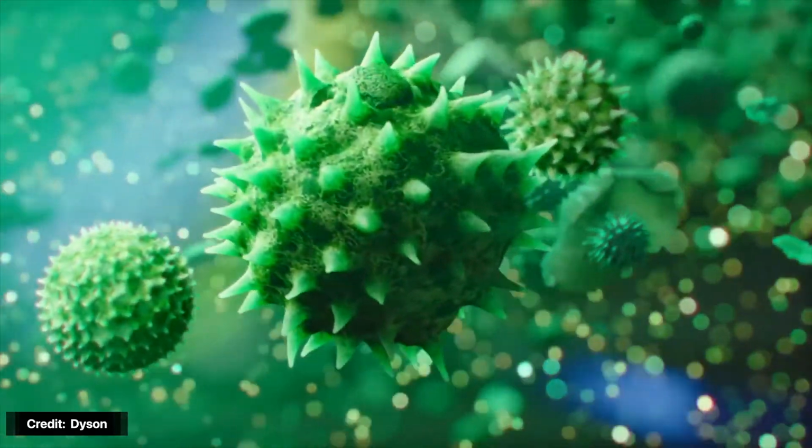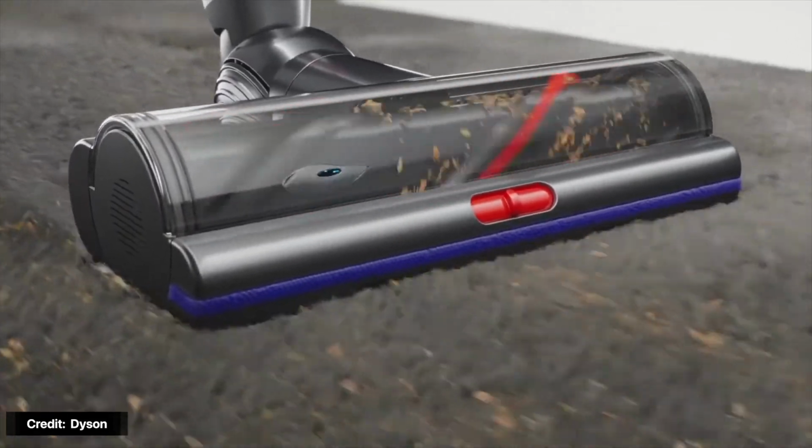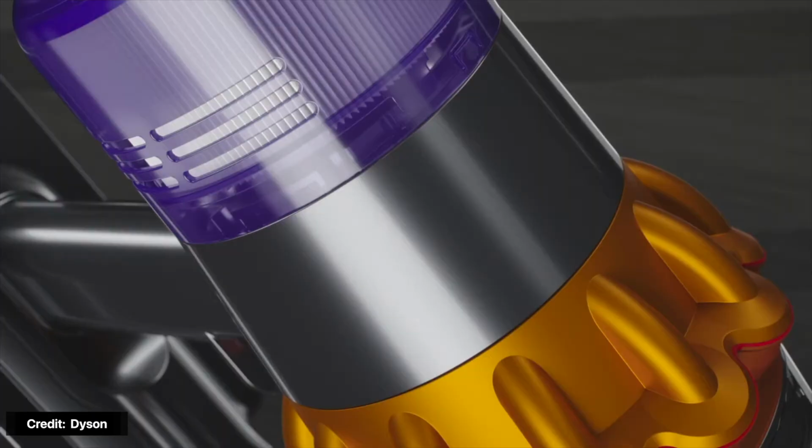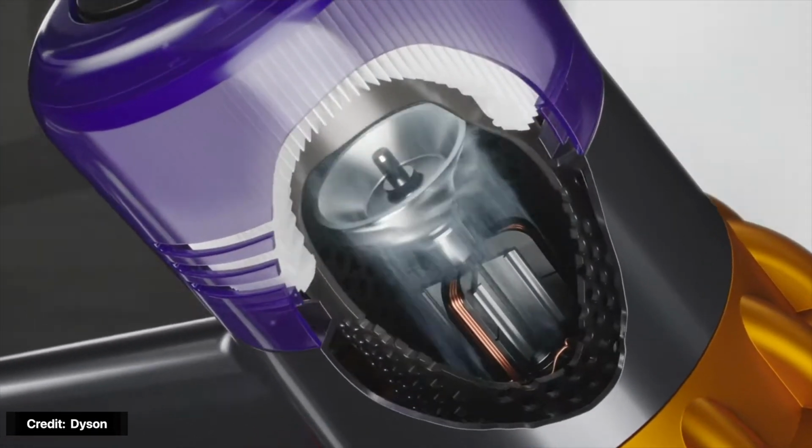This vacuum features Dyson's most powerful motor, providing up to 230 air watts of suction power. This ensures that it can handle even deep cleaning tasks on carpet and other surfaces. The vacuum offers up to 60 minutes of fade-free power, depending on the mode and attachments used.